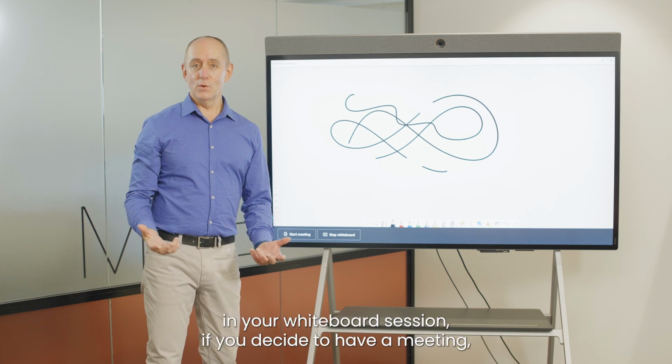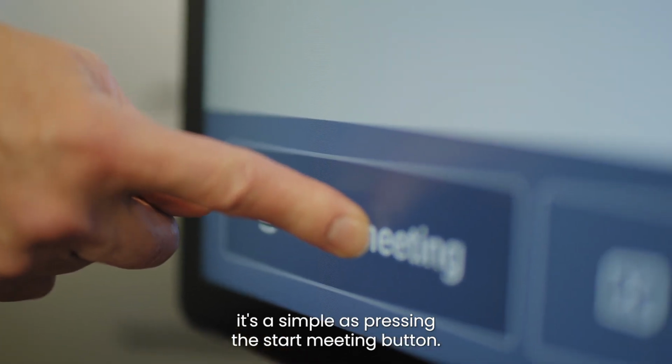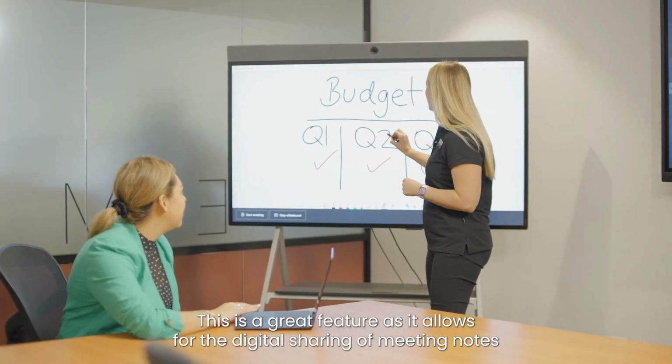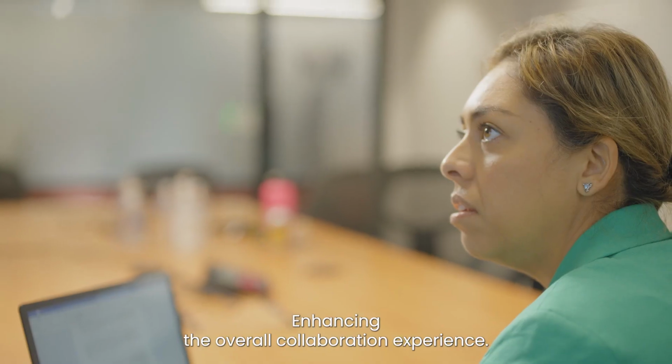Then, while you're in your whiteboard session, if you decide to have a meeting, it's as simple as pressing the Start Meeting button. This is a great feature as it allows for the digital sharing of meeting notes that everyone can see and share ideas in one common space, enhancing the overall collaboration experience.